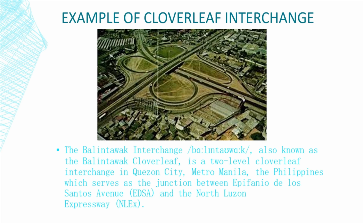An example of Cloverleaf Interchange in the Philippines is the Balintawak Interchange. It is also known as the Balintawak Cloverleaf. It is a two-level Cloverleaf Interchange in Quezon City, Metro Manila, Philippines, which serves as the junction between Epifanio de los Santos Avenue and the North to South Expressway.